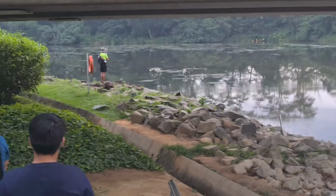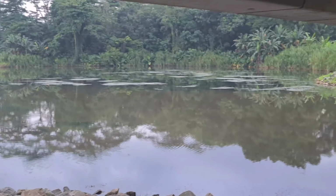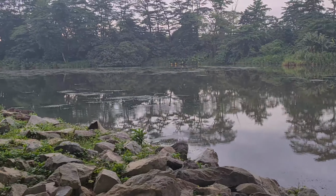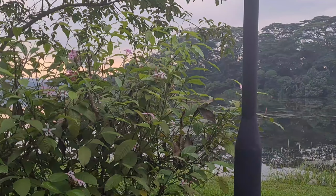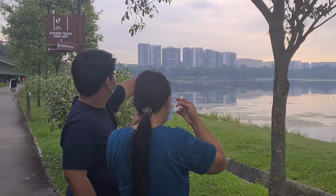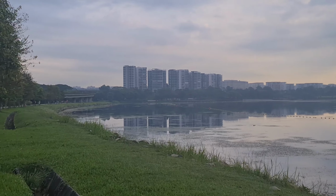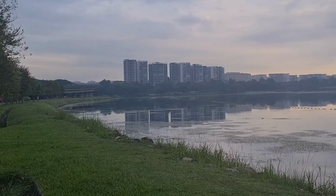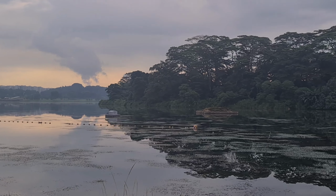Angler. You went fishing there before. Remember? So welcome to Lower Seletar Reservoir. Fishing is allowed in this reservoir. So if you like fishing, come over here.